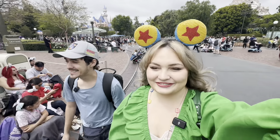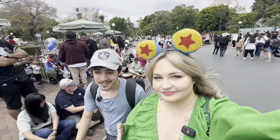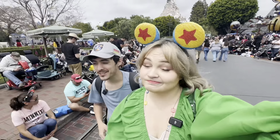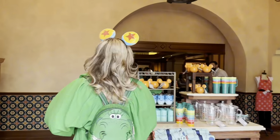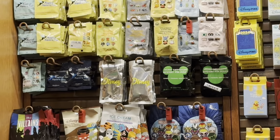We've got to run out of here because the parade's going to start and go over to California Adventure. But right now is a good time to keep an eye out for cast members because a lot of them come out for the parade and have sashes on. So we'll see if we spot anyone. Kept my eye out. Okay, we made it into California Adventure now. And of course, we gotta make a quick little stop in here since this is one of their main pin stores. But not what I was hoping to see.